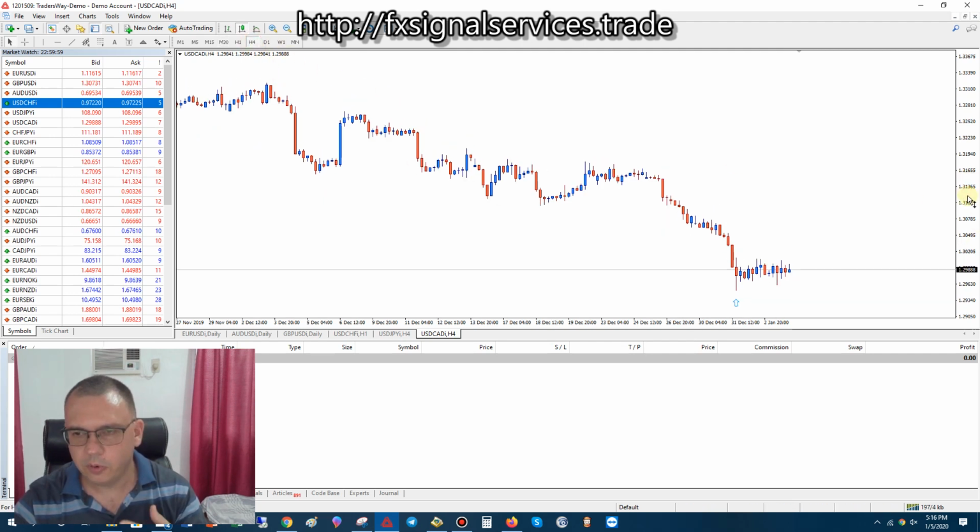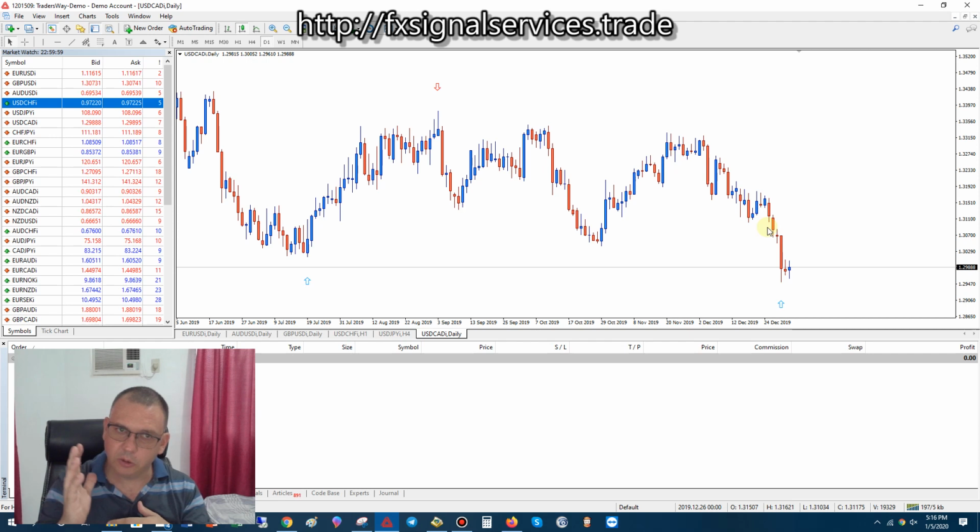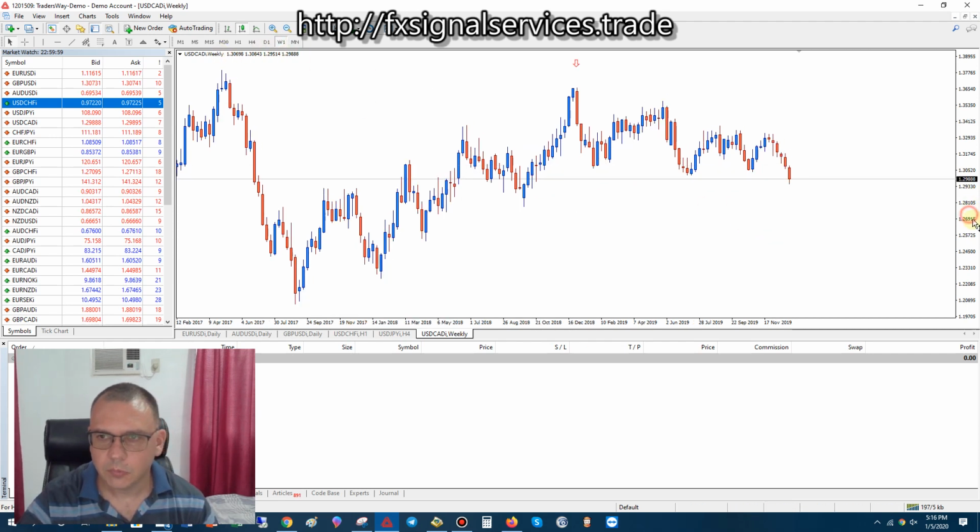On the 4-hour chart we see the same thing, and the daily also. So we know we're at a pretty strong level of support, and this should be going back up. The US dollar should be making a rebound, but we don't know for certain.